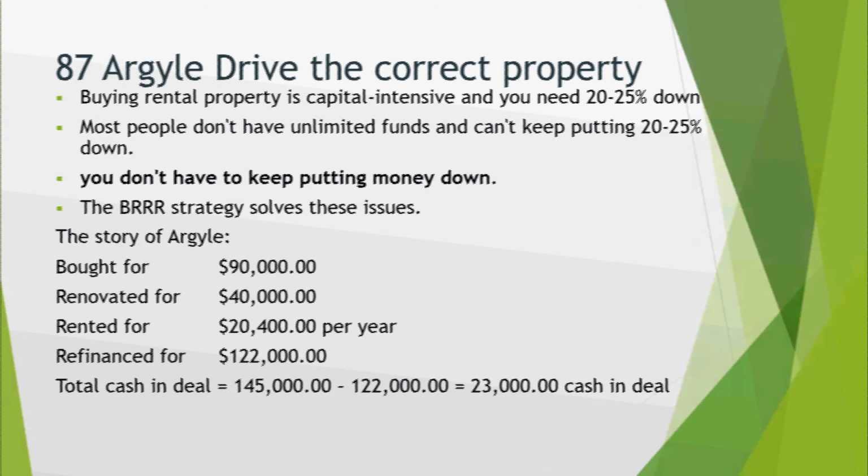Okay. A classic example, this is a real live example, is 87 Argyle Drive. It's in Shirley. Now, just as background, purchasing property can be capital intensive. If you're going to buy them all without using the BRRRR method, you're going to have to spend a significant amount of cash, and most people don't have that. But here is the idea: use 20 to 25% down and basically get your money back.